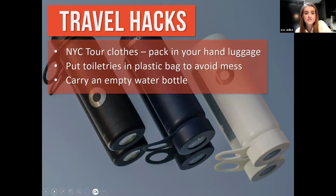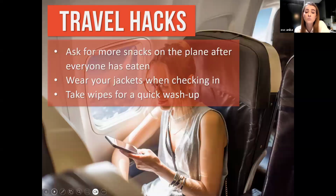Pack your toiletries in a plastic bag. Luckily, I put mine in plastic bags, and some stuff did spill, but luckily it was in that bag. So that's a great tip. And then also, if you're a usual water drinker, pack an empty water bottle. Excuse my English, an empty water bottle. So that once you get through security, you can fill it up either on the plane or at a water faucet. Otherwise, they will take it away.